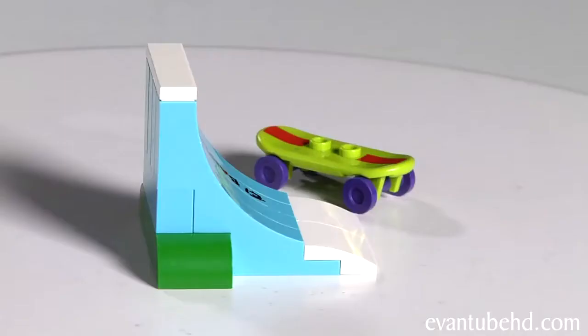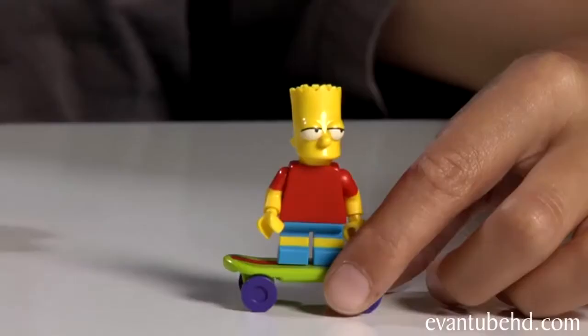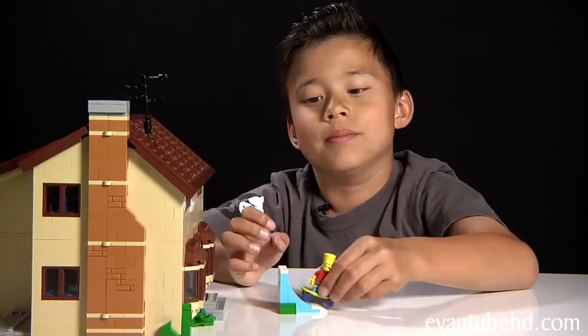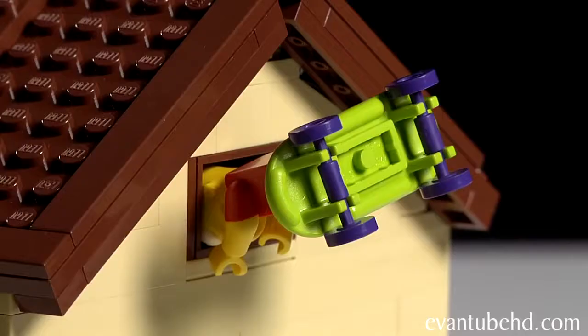We also get Bart's skateboard and ramp. So we can just put Bart on here. Let's try a little stunt here. Oh, maybe I should recalculate the distance.